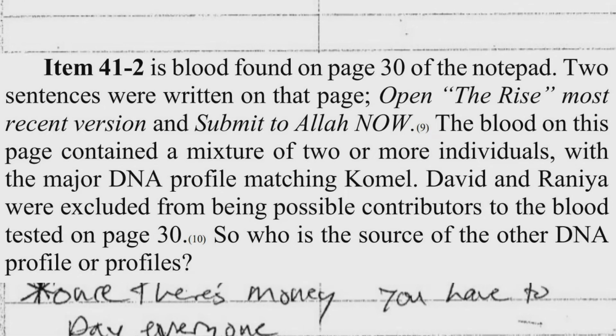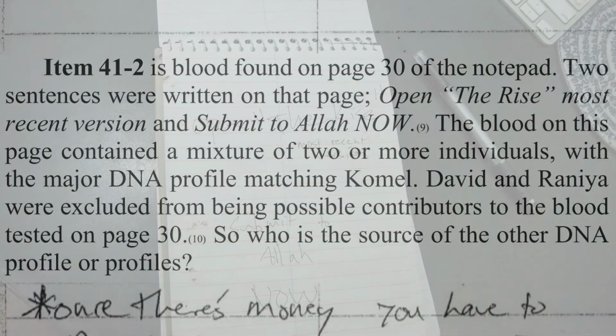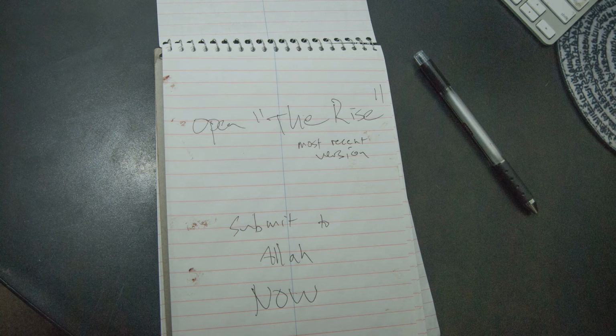Who was the second? They test Rania, who was also killed, and it's not hers. They test David, who was also killed, and it's not his. So my question is, who else was bleeding in that house? That to me is a huge question.